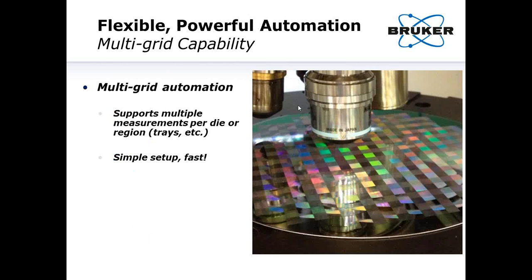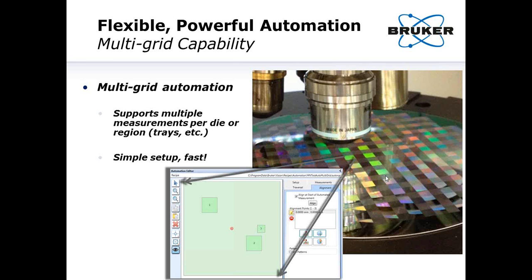As an example of this flexibility, I'm going to spend some time talking about our multi-grid, the third method, for setting up multiple grid automation. The example you see here is a wafer. This can also be used to support multiple measurements on a tray of parts, or if you had multiple measurements you wanted to do per wafer die location. The key thing is that it's very simple and fast to set up. I have a small video that shows this. The basic thing to keep in mind is that at each measurement location you care about, you can set up subregions of different sizes as you see here, and then different measurement and alignment points.